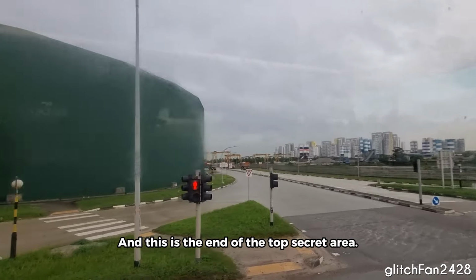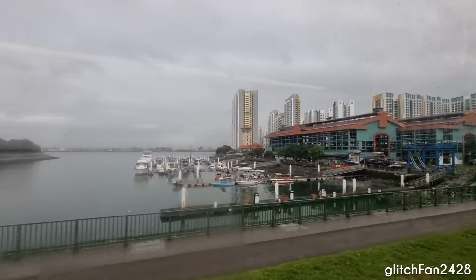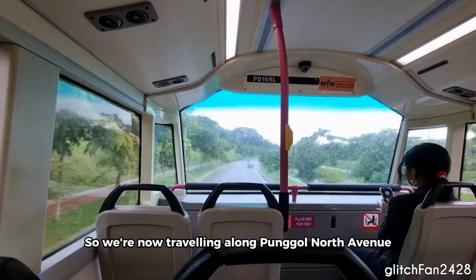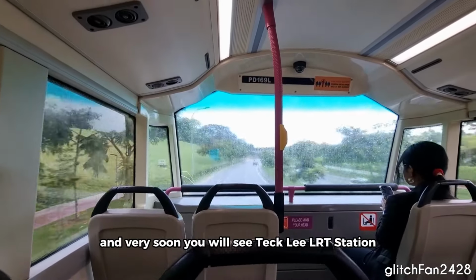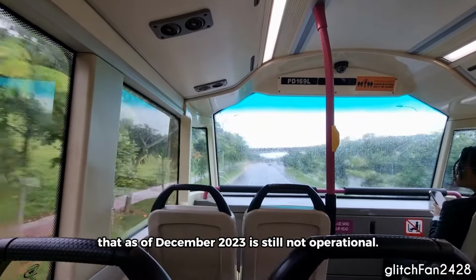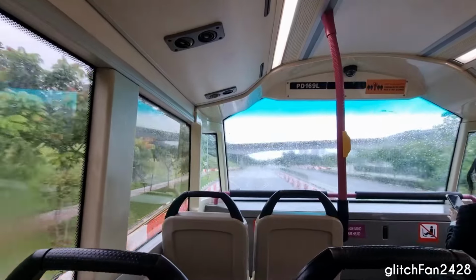And this is the end of the top secret area. That's Punggol Marina over there. So we're now travelling along Punggol North Avenue, and very soon you will see Tek Lee LRT station to the left. It's the only LRT station in Singapore that, as of December 2023, is still not operational.